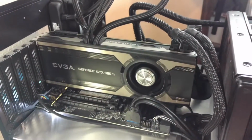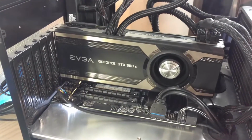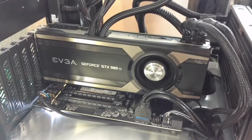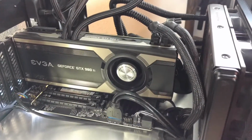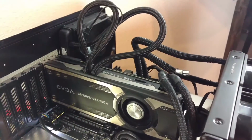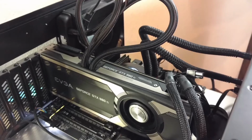Then the EVGA hybrid cooler idled at 22C, so the lowest of all the testing, and then loaded at 44C. Boosted 1329 just like the ACX 2.0 cooler, and it held it. The max decibel rating was 42 dB in my testing, so pretty quiet, pretty true to EVGA's claims as far as being a very quiet cooler. As far as the plus 87 millivoltage addition, again, that didn't do much on the stock configuration.